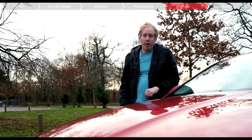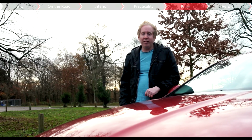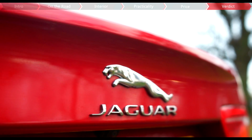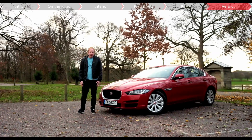The XE is quite reasonably priced, starting from £27,000 and with some of the lowest running costs in its class. Of course, if you did want to fork out for the range-topping V6S, then you'll need around £45,000. For all their style and sophistication, few Jaguar models have actually sold in large volumes, but that could all be about to change with the XE.